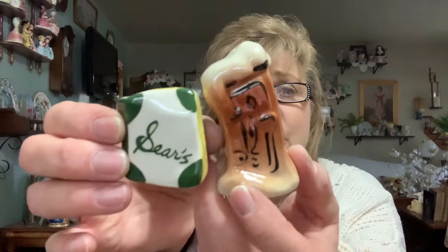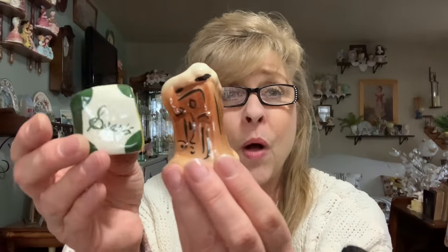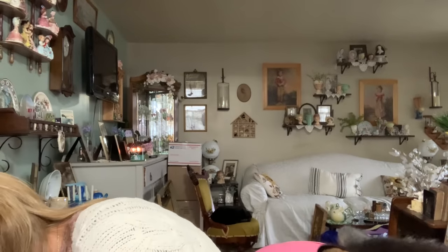And then, oh my goodness, look at this. I'm not quite sure what this is, but it's a Sears catalog. It kind of looks like a door, like door and windows. Is this supposed to be the Sears store? And then, oh, it says Sears catalog and outhouse. So you're reading the Sears catalog while you're taking care of business. That is unique if I ever saw it. That's hilarious.